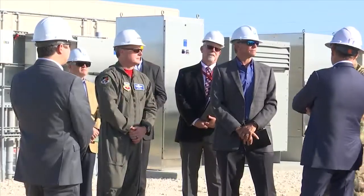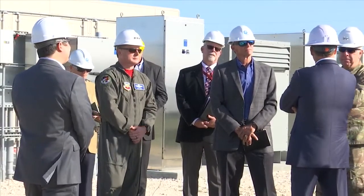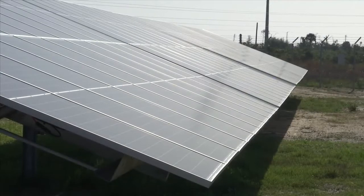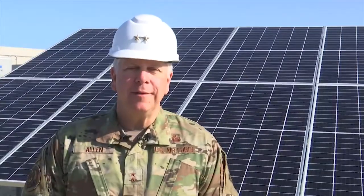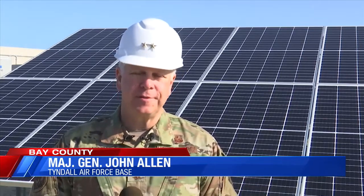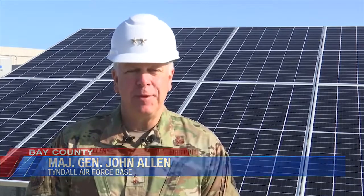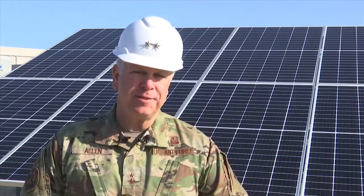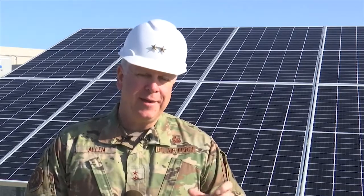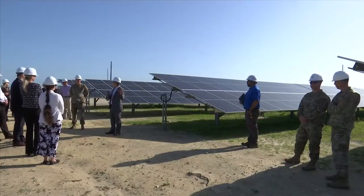Commander of Air Force Civil Engineers Center John Allen says they see this as a great opportunity to reinforce mission assurance all across the Air Force. We have been thinking about microgrids for years. After Hurricane Michael, we made a decision that this was a base that we were going to need to bring back, but we wanted to bring it back in a way that was going to be relevant for the next 70 years. The microgrid took 5 months to build.